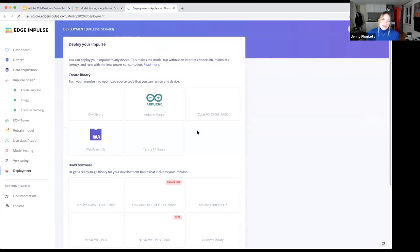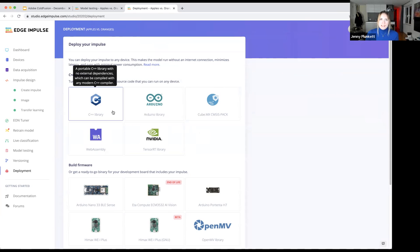Finally, deployment to your Edge device. Edge Impulse makes this really easy as well. For most people, they'll be selecting the C++ library. And this is an open source library that contains all the code that you need in order to get started doing your embedded application development with your trained model, your digital signal processing code, and other things like that. And it can be compiled with any modern C++ compiler. It has no third-party dependencies.